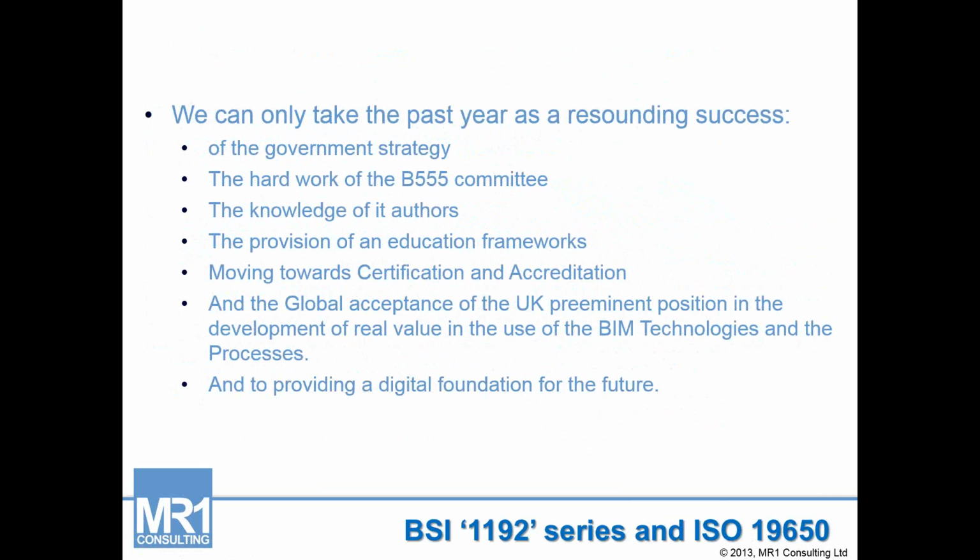So we can only take the past year as a resounding success, but the government strategy, the hard work of the BS55 committee, the knowledge of its authors, the provision of an educational framework, moving towards certification and accreditation, the global acceptance of the UK's preeminent position in the development of real value, and providing a digital foundation for the future.